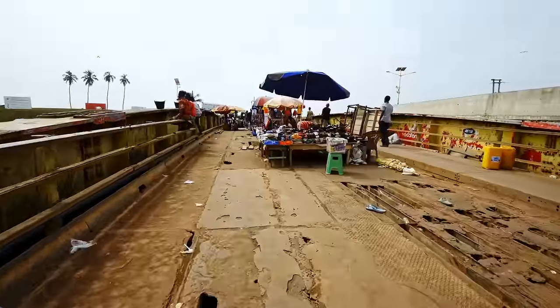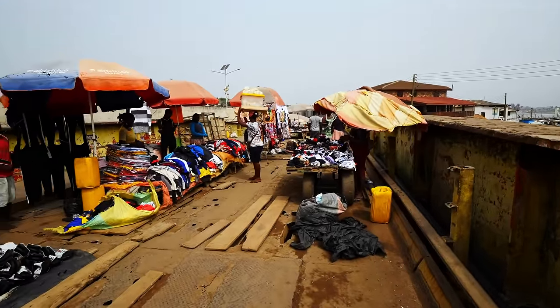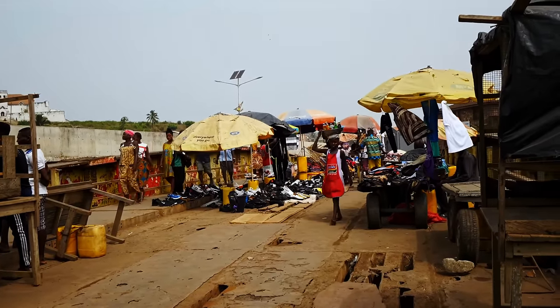As you can see, you gotta be really, really careful where you step. In the middle is a mini market, selling some shoes, some clothing here, some bags. Whoa, man, lots of holes here. Intense, guys. Gotta be really, really careful.